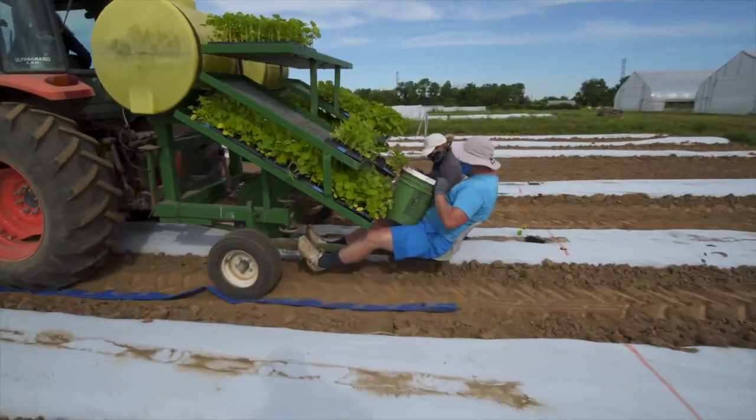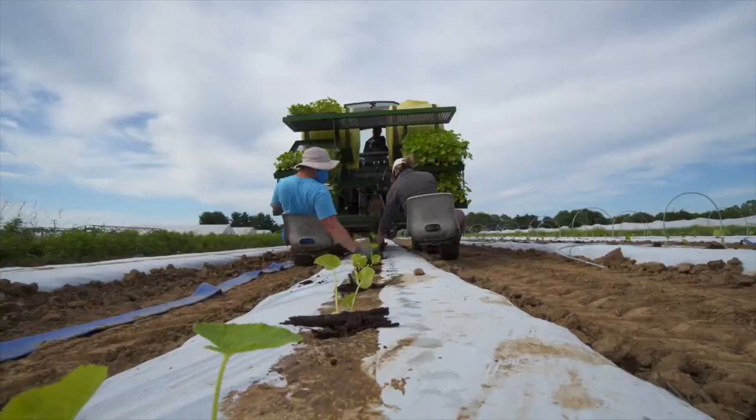So this morning we have some vegetable planting in progress. This is some acorn squash being planted with a water wheel setter.